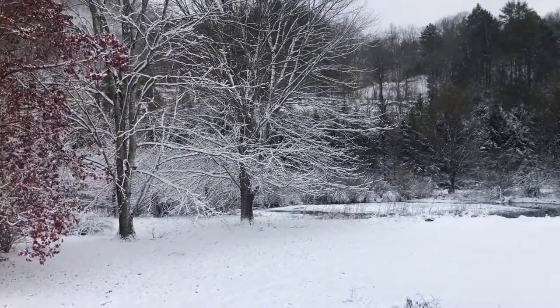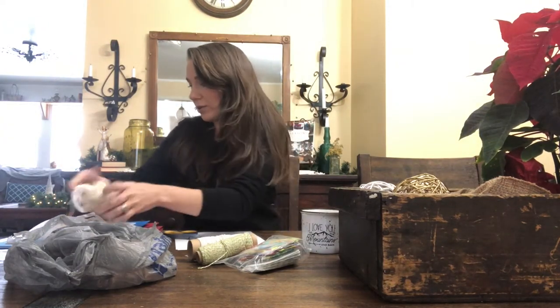Okay, back inside. Okay, so the boys are outside playing and they'll be coming in and out. So hopefully you can hear me over there being loud. So I'm gonna set up our advent calendar in the house so that each day we will go and, actually, let me just show you so that you know what I'm talking about.